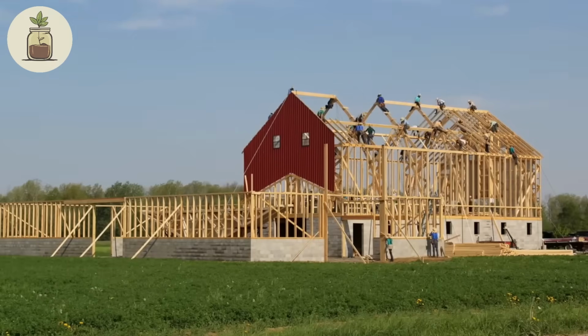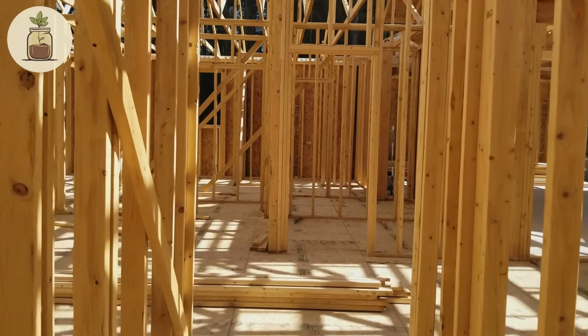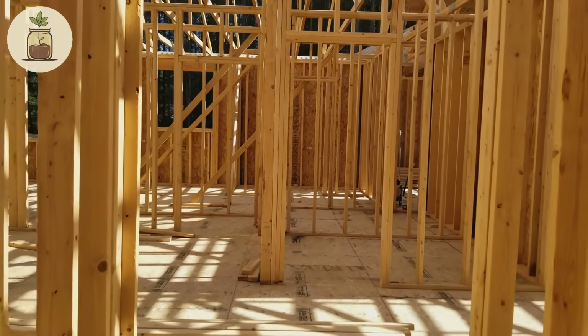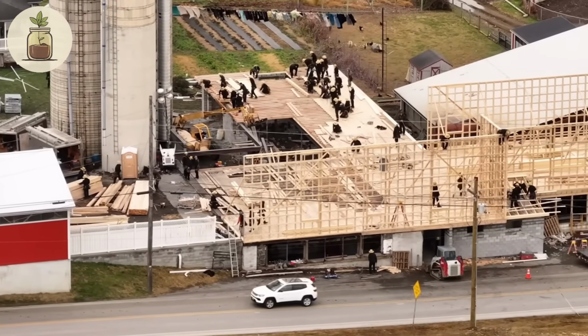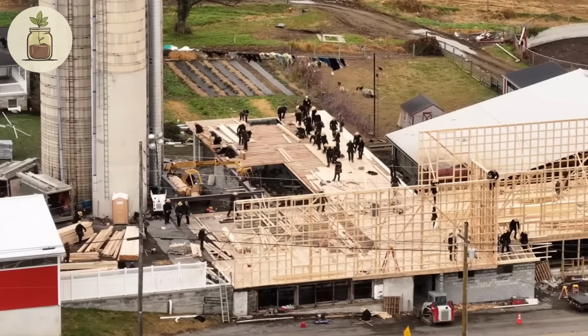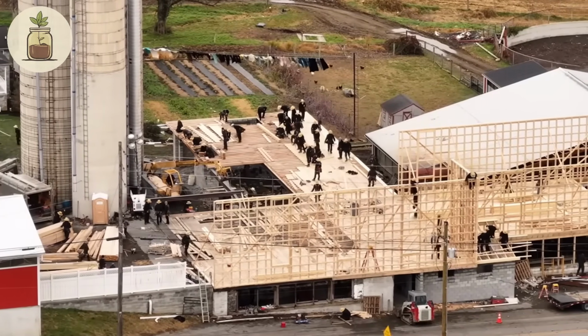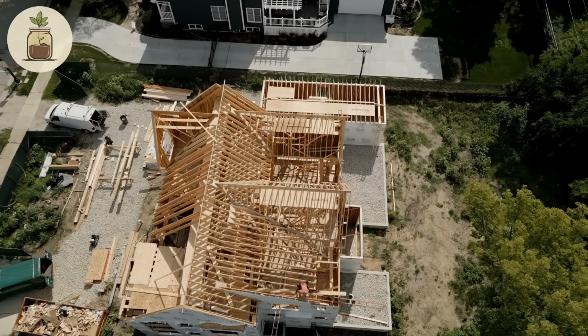The frame acts as the backbone of the house, providing the essential support that ensures everything stands tall and true. You could say that without a solid frame, your house is like a good joke without a punchline, lacking the substance to hold it all together. And let me tell you, a sturdy frame isn't just for show. It's what allows the house to endure the test of time, weathering storms, snow, and the occasional overly enthusiastic family gathering.